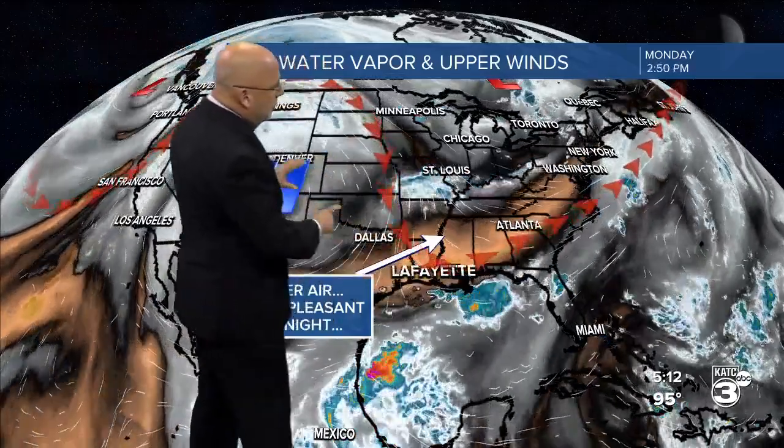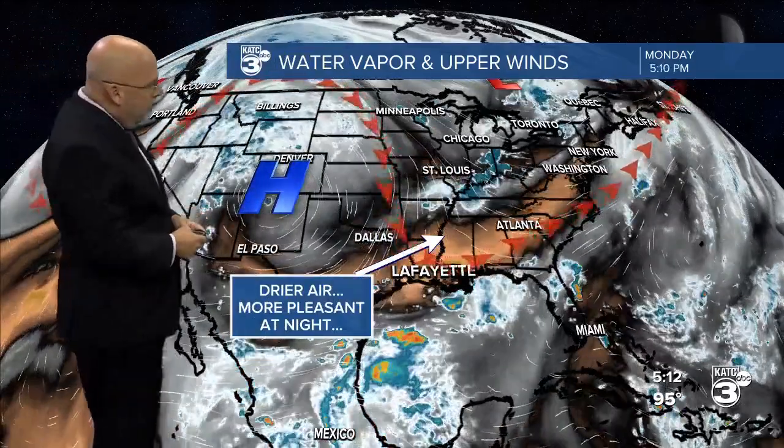So here's that upper level pattern we talked about. During the course of the weekend, a ridge of high pressure. We were kind of split between ridges of high pressure. Its trough came in, delivered a round of showers and storms with a disturbance Saturday afternoon and evening. Some of those storms were quite strong, but behind it, in its wake, starting yesterday, drier air moving in, so a little bit more pleasant, especially at night, with our dew points coming down into the low to mid 70s.